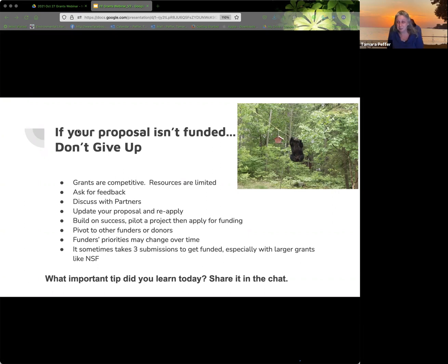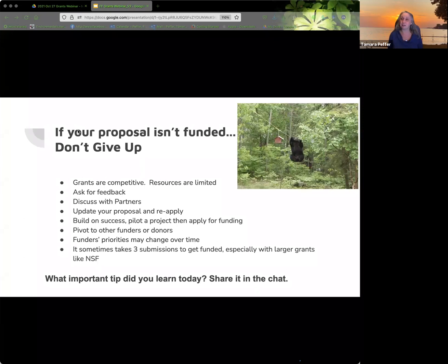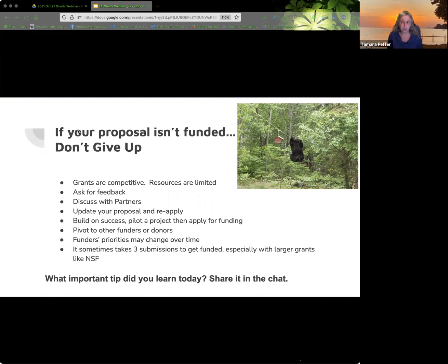The other thing is sometimes once you start looking, you might find another grant that suits your needs a little bit better. And don't be afraid to rewrite what you wrote and tweak it for that other grant. That's okay. No one's going to judge you on that. It's not plagiarism because you're writing your own thing.